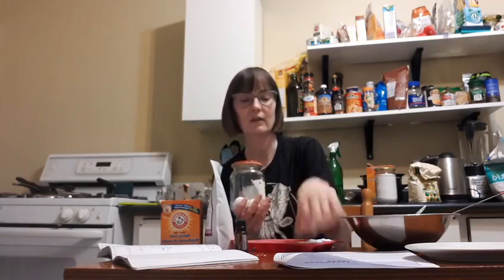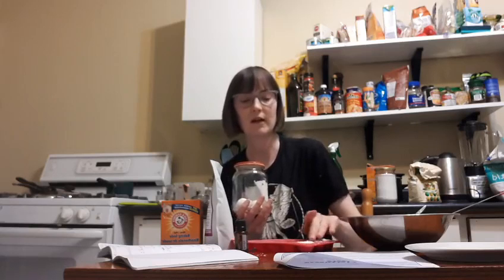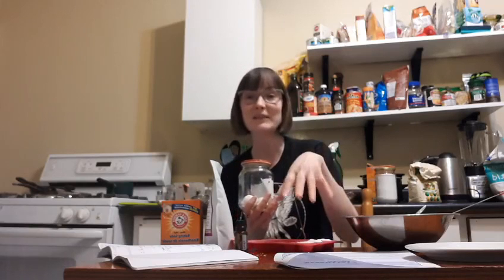And so you just put it in your toilet. Not like a volcanic reaction, but they just fizz away. Leave it for about 10 or 15 minutes or so until you don't see any little bubbles rising up from the bottom of your toilet bowl. Then you can grab your brush and start scrubbing away.